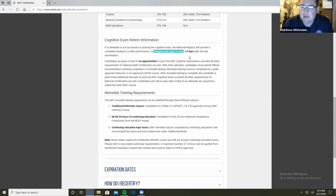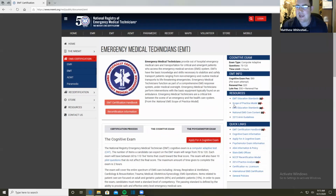Candidates can reapply for their exam 15 days after the examination. So you have to wait a grace period of 15 days after you fail to reapply. Candidates are given a total of 6 opportunities, like I said. After 3 attempts, if you fail the 3rd time, candidates must submit official documentation verifying completion of a remedial training class. Remedial training must be completed by a state-approved instructor or an approved CAPCE course. After remedial training is complete, the candidate is given 3 additional attempts to pass this exam. But our goal is to not have to get to this part, all right? It sucks having to retake this exam. It's discouraging. And also there is an exam fee of $80 per attempt, okay?